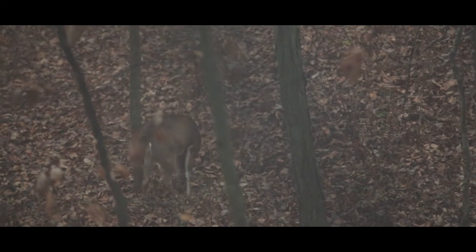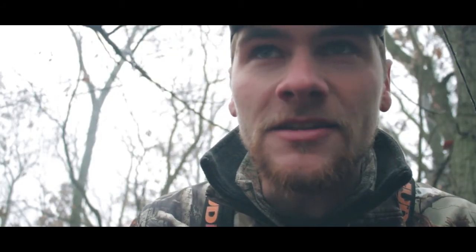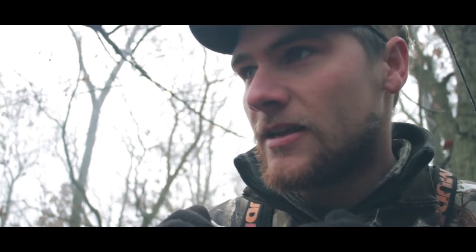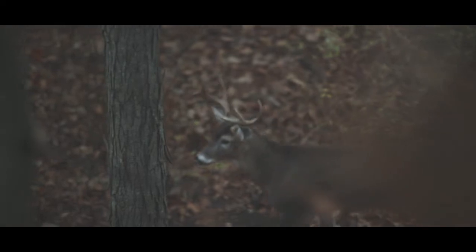Well, I hit a quick rattling sequence about 10-15 minutes ago, and I look over my right, and there's a deer just barreling down from that bedding area, and I heard it. It walked almost right underneath us. It was pretty awesome.